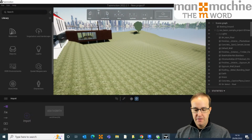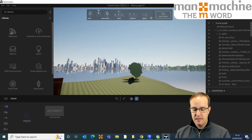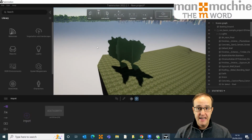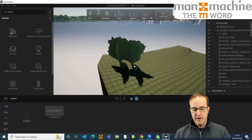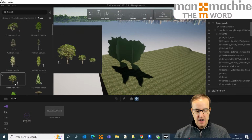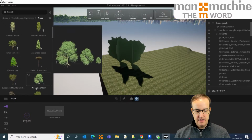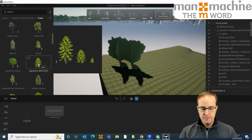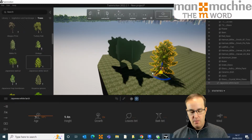And maybe the first thing we want to do is replace some of these RCP elements. Inside of Revit, we've got these RCP elements here that have come across, as you would expect, inside of Twinmotion. But I want to change those for more realistic trees. So from my library, I can go into vegetation, I can go into trees, and I can select a tree type from this library. So let's just select, I don't know, what should we go with? Let's go with this Japanese white larch.